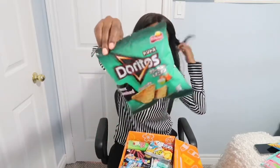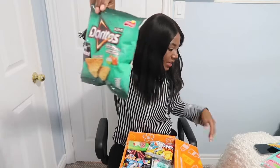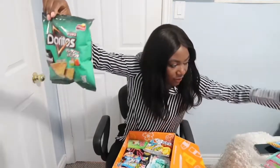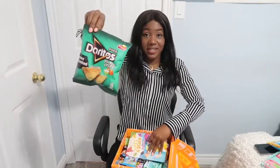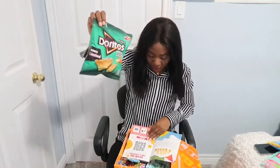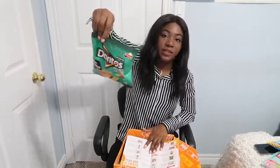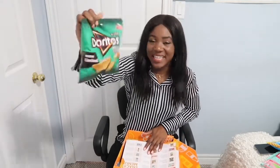This is exciting. This one I'm very excited to try because I do love Doritos. So this is a Doritos, and it's said in the booklet. So I guess if you can't read it in Japanese, it's all in the booklet. So this is the Doritos that I think was sour cream and onion. Yeah, so it is, I'm correct.